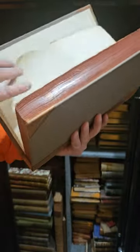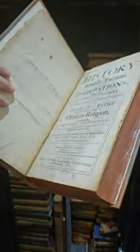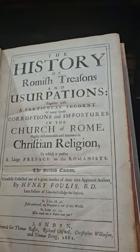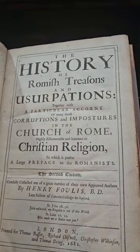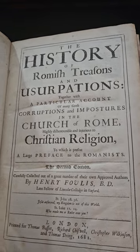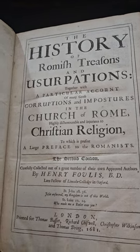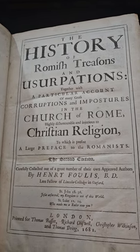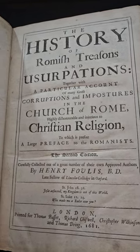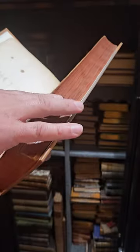This one has a nice modern binding on it. The History of Romish Treasons and Usurpations, together with a particular account of many gross corruptions and impostures in the Church of Rome, highly dishonorable and injurious to the Christian religion. Second edition by Henry Foulis, published in 1681. Damn, that one's old.